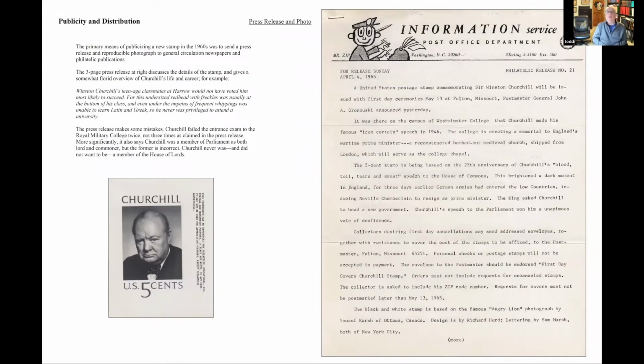Now I'm moving into the publicity and distribution of the stamp. For most issues of the 60s and 70s, you can usually find at specialty dealers some of what's called paraphilatelic material, or ephemera. Here we have the post office press release announcing that the stamp is going to be issued. It was accompanied by a photographic essay, and they would send these out to newspapers and philatelic publications to alert them that a new stamp is coming.